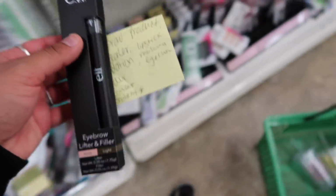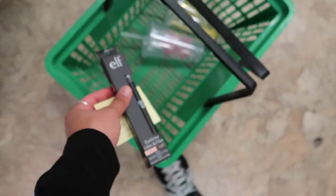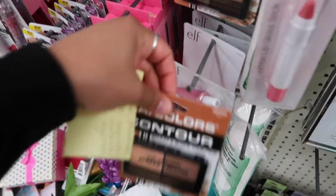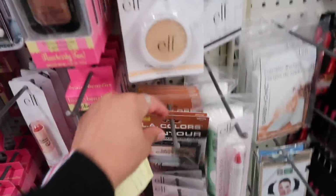I don't know if I forgot to tell you guys, but I want to do a full face of Dollar Tree makeup, and I have a list. So I have for my eyebrows so far. Then I need to contour, which I'm gonna take in probably medium. Yeah, so I'm gonna grab a medium and put these back. Pressed powder, let's get ivory.